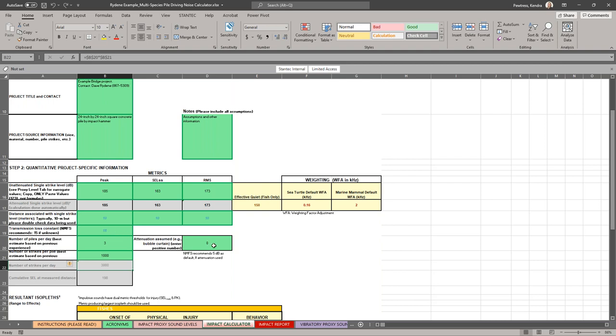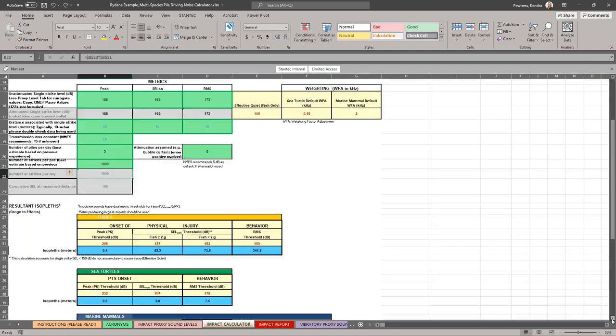There's also a tab here where, if you're using bubble curtains or some kind of noise reduction measure, you can put in how many decibels of noise reduction you're getting, and that will automatically reduce the levels above by whatever number you put in. Then you need to know how many piles. In this instance, I'm just putting in numbers off the top of my head. I'm saying we're going to put 3 piles in a day, and each pile is going to take 1,000 strikes, and the calculator automatically figures out that's 3,000 strikes in a day. Now you put all your information in, and it'll spit out the results below.